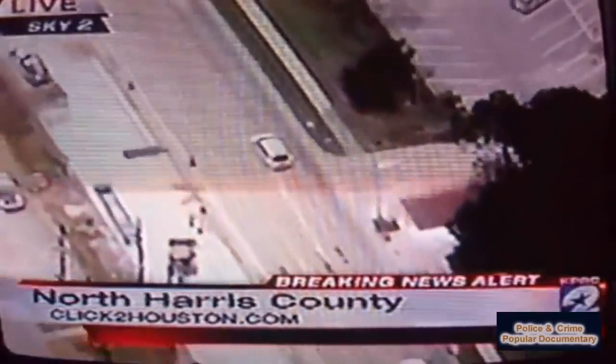Around, it's like trying to lose officers, but it would seem that the best bet is catching him in one of these lots or blocking off all the exits, like it looked like that vehicle tried to do there. Maybe he just came up on him too fast, not realizing what was going on. Now we're back out on the roadway, and we are in, again, North Harris County. We've been in the Greens Point area for quite some time.